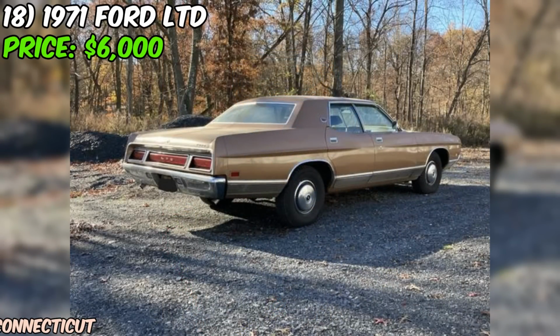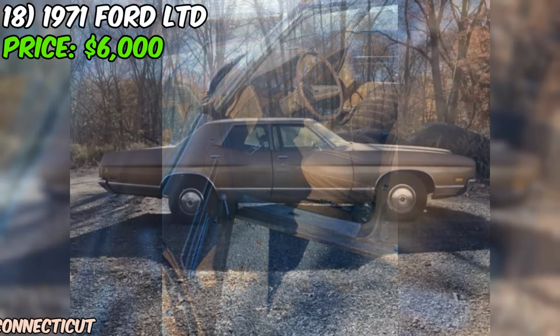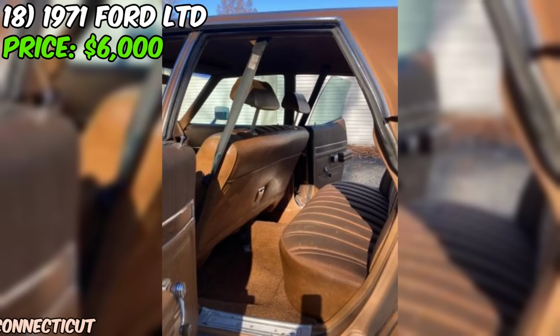But the real story here is the work that's gone into this car. The seller mentions that it's got 4 new springs and a completely rebuilt front-end steering linkage and suspension. That's music to any car enthusiast's ears. It means that not only does this LTD look the part, but it's also ready to drive like a dream.